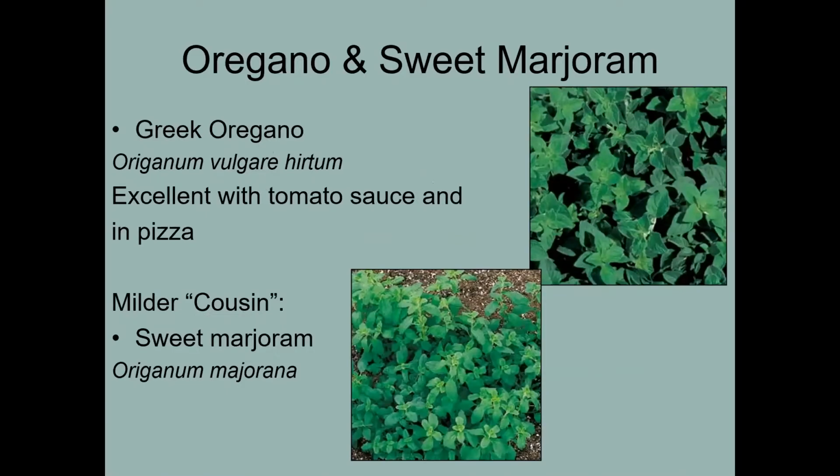Of course, anybody that likes to make tomato sauces or pizza, then you're going to want to have an oregano. There are a couple different varieties of oregano. There's one that's a hot and spicy oregano that has a lot more bite to the flavor than just the regular Greek or Italian oregano. They all grow well for us here. Most winters, they will survive just fine.